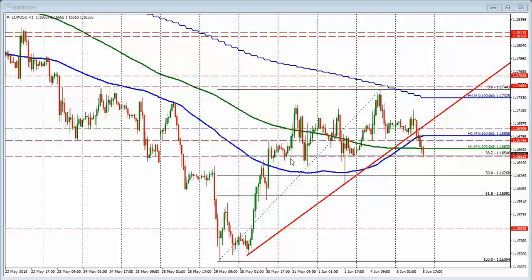I'm going to take a look at some of the major currency pairs after some pretty decent data today in the U.S. We'll start off by taking a look at the euro versus U.S. dollar. First off, the data today showed some pretty good strength. The Markit U.S. service PMI came in better than expected. The composite index was higher than the prior month.